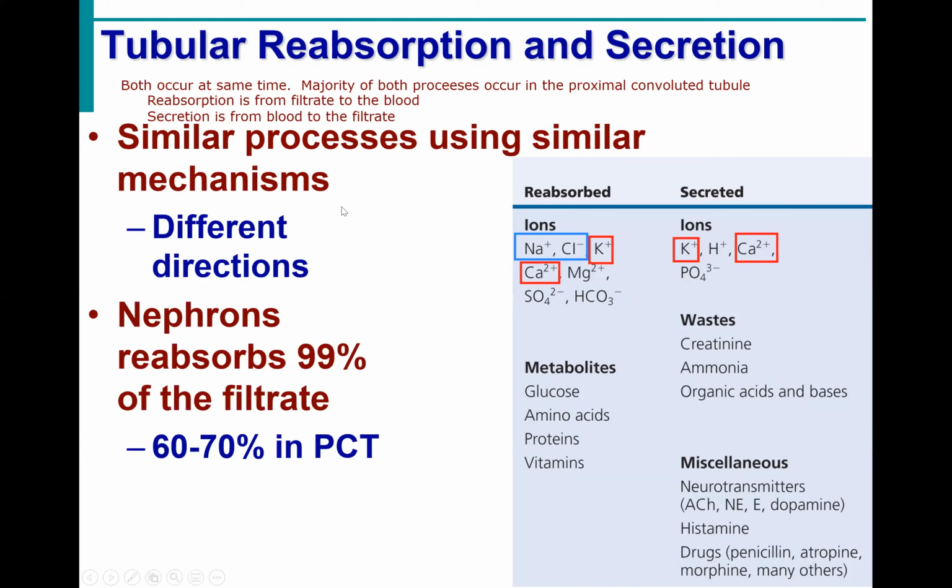All right. And like I said, we are going to reabsorb over 99% of our filtrate. We produce close to 200 liters of filtrate during the course of the day, but you only produce 1 to 2 liters of urine. So the vast majority, 99% of the filtrate, is going to be reabsorbed. And as I talked about, both reabsorption and secretion, the majority of that occurs in the proximal convoluted tubule. So for instance, 70% overall of the reabsorption happens in the proximal convoluted tubule.